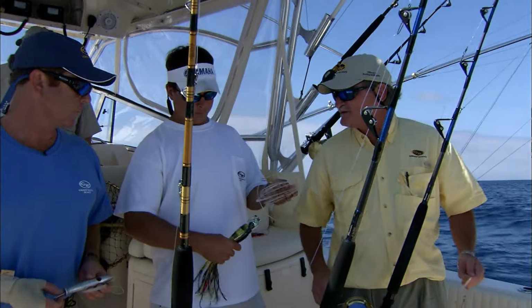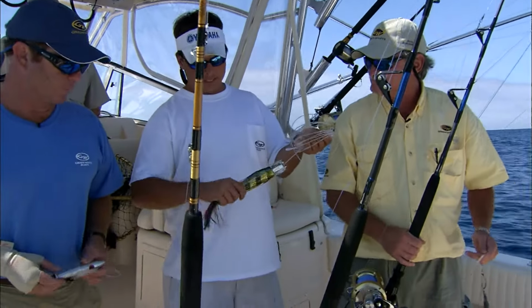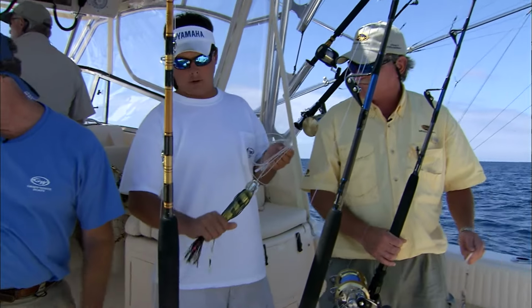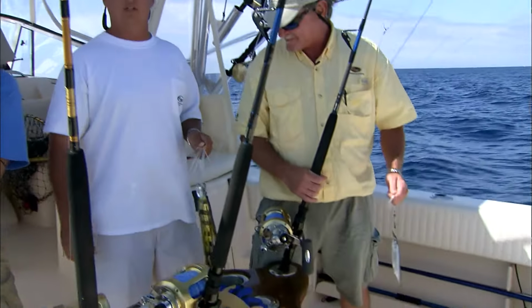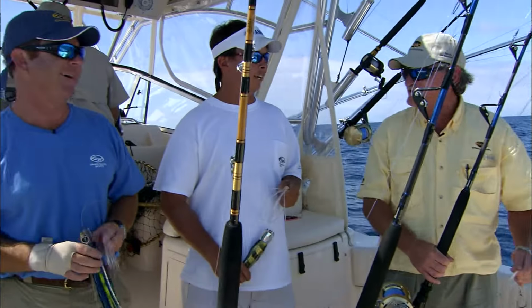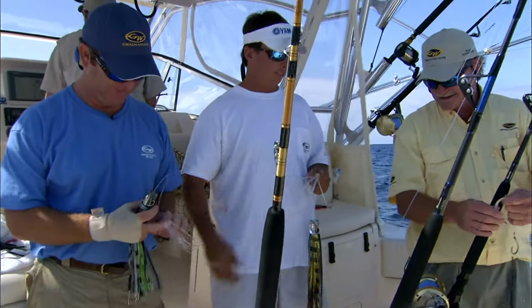Steve, why don't you tell us a little bit about what we got? We're gonna put some plastic out, speed up the pace a little bit, cover some ground, see if we can find some larger dolphin, and hopefully a blue one to come along. Yeah. The man in the blue suit would be good to see today. That's right. Well, okay, let's get some baits out, guys.